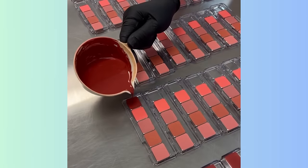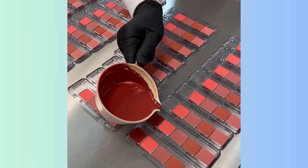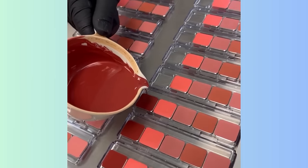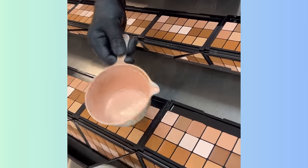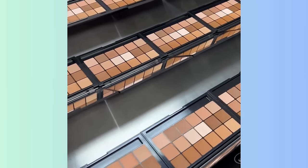Step into the world of beauty innovation, where the magic of makeup takes shape in the creation of our luxurious cream blush palettes. The true process behind the creation of a cream blush palette, a labor of love that combines science, artistry, and innovation to bring a touch of luxury to your everyday beauty routine.